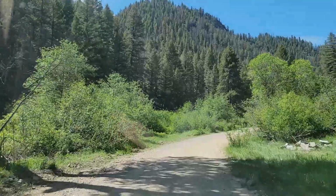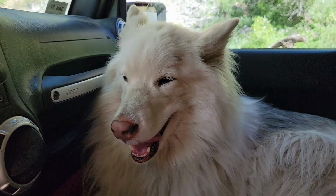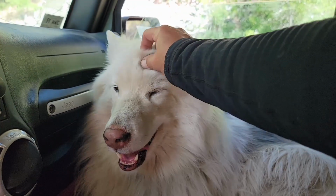This is a very lovely river canyon that we're driving through. I think it's 32 miles from here to Featherville, which is kind of the next soft goal. Do you think it's a lovely river canyon?